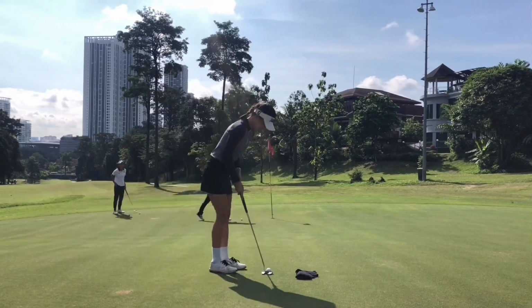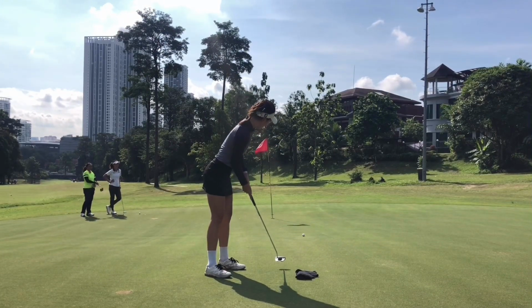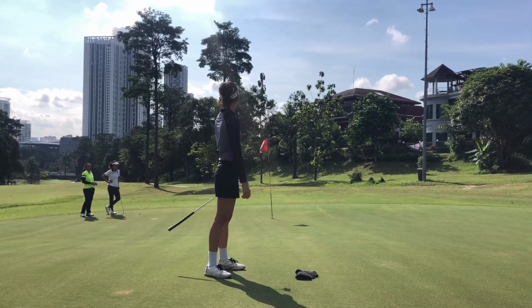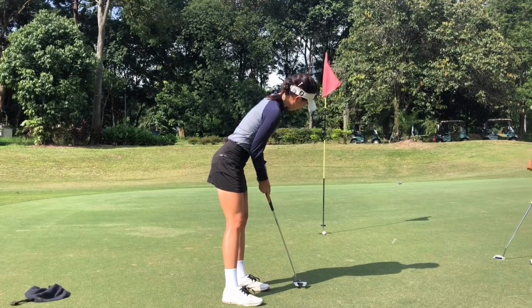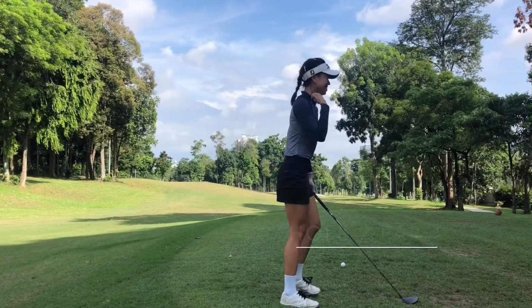So as you can tell, I thought I was aiming pretty far right, but obviously I did not give the green enough credit because it just broke and broke the whole way, so I left myself with too long of a putt for sure. But this is my putt coming back, and in for par on the first. We'll take that.